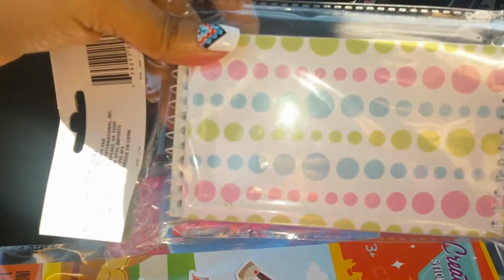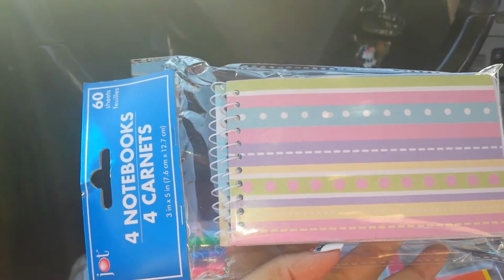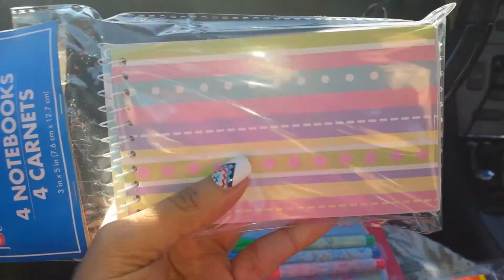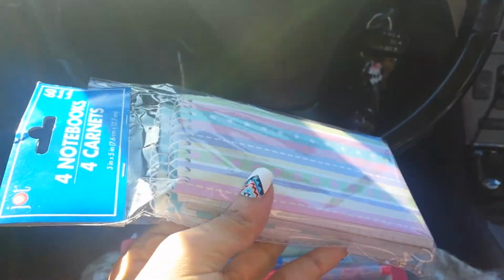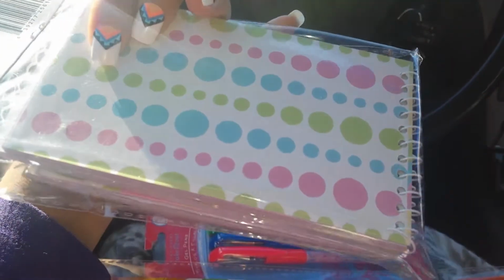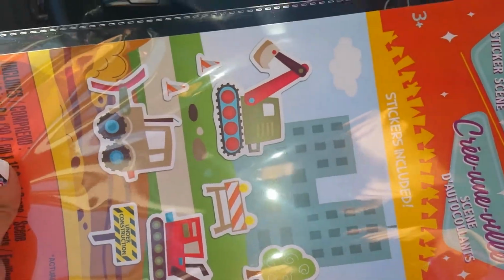Then I got this pack of notepads. There's four notebooks in here, and I like the spiral one because I'm writing a lot and I tend to lose stuff. If they're in here, I can just go back and find what I'm looking for. I write on sticky notes and then they get lost. There's four in this pack, and these have different designs on the cover.